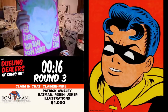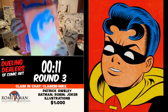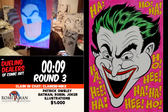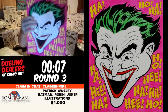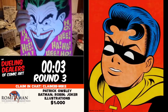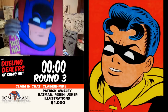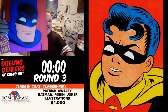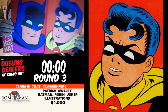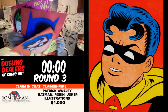I like the backs of them. They are as fun as the front, just how it bleeds through. But beautiful, beautiful 11 by 14 pinups, all art, and they're all signed Owsley After Spring. I looked him up. He's a pop culture artist, and he must have been a fan of Dick Sprang, so he did these. They're undated. I have no idea what year they were done, but you get all 3 of them, 11 by 14 pinups by Patrick Owsley, and they're all signed Owsley After Spring.